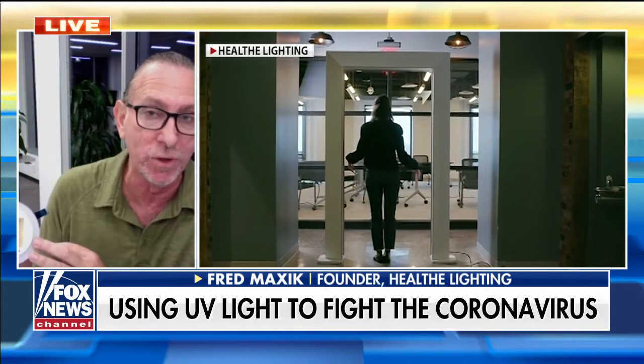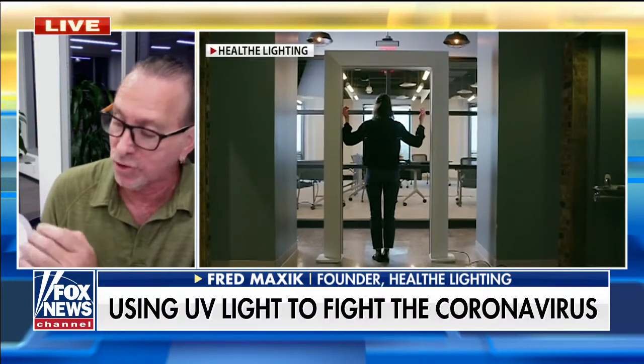This is one unit I have with me. This is a downlight replacement unit that we make. It has a standard light source around it. It has a special Far-UVC emitter in the center of it that puts out this 222 nanometer light, and this light will clean our environment, our air, and our surfaces in real time as we use the space and cause us no harm.